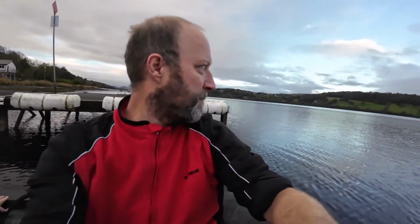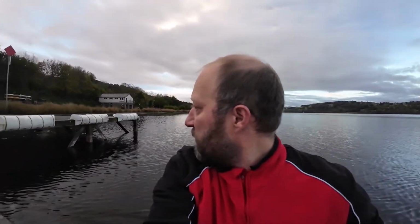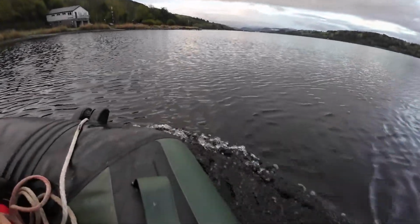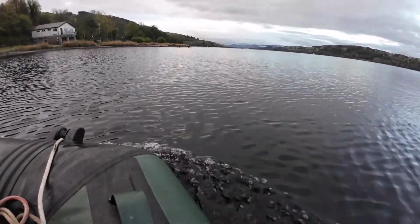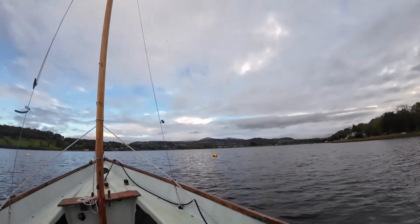Slow, isn't it? It's lovely, isn't it? There's something quite nice. Oh, low, yeah. It is low. Ha-ha, there we go, full power. Let's give her a good old run for her money. Just trying to miss all the moorings here.